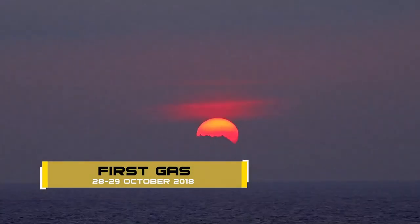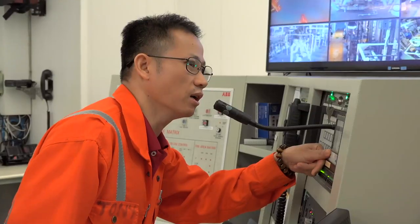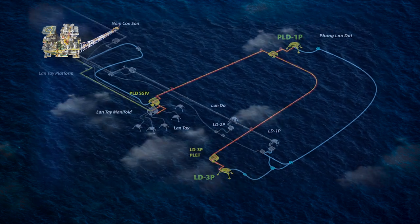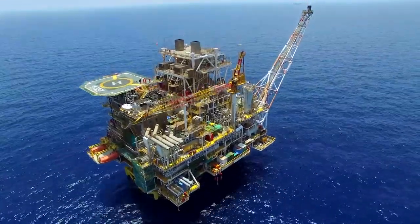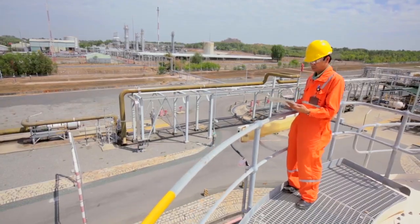In the night of the 28th of October 2018 and the morning of the 29th of October, Lan Tay platform successfully brought PLD1P and LD3P wells on stream. Gas from the new wells comes at the right time to supplement declining production from existing fields and to meet market demand to fuel power generation.